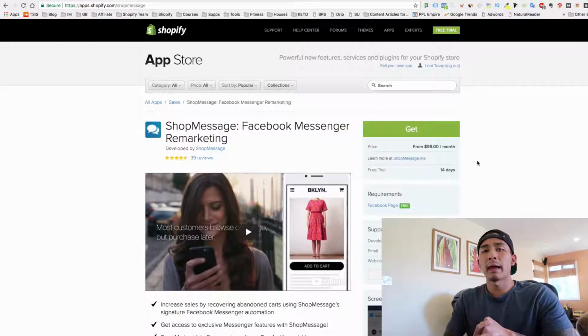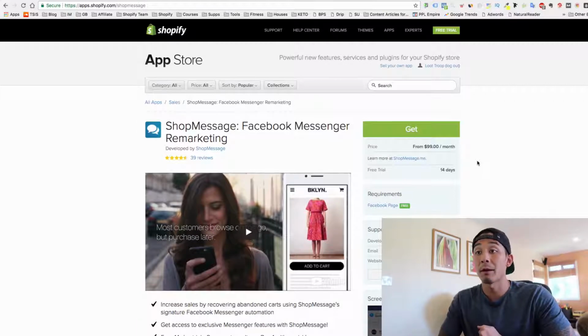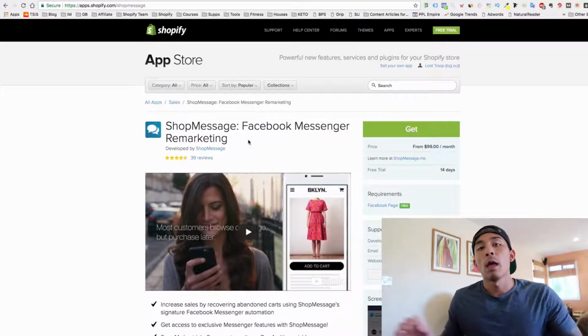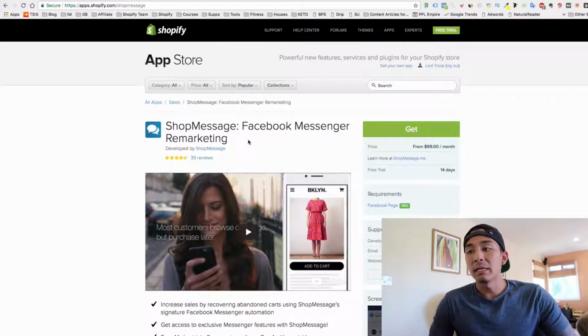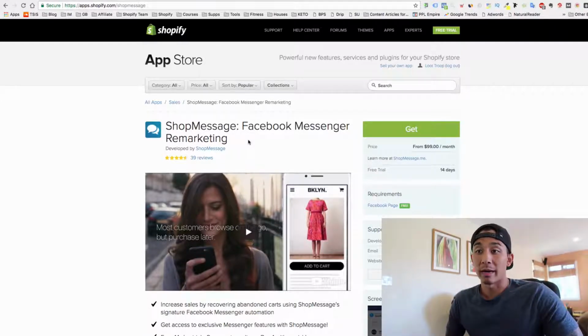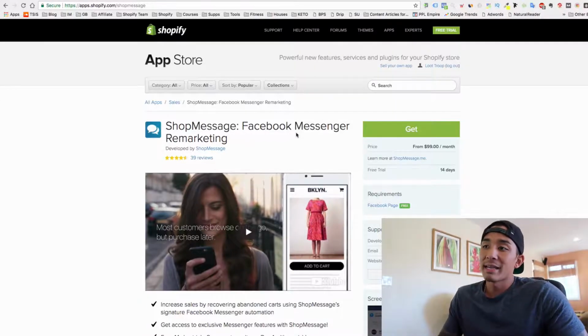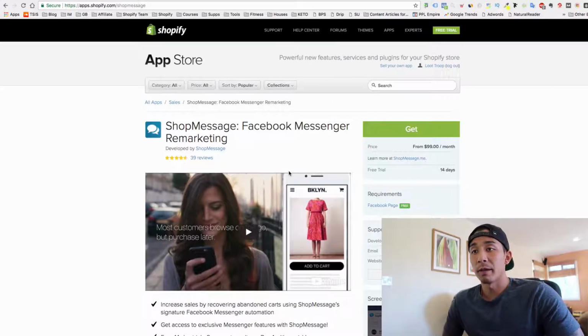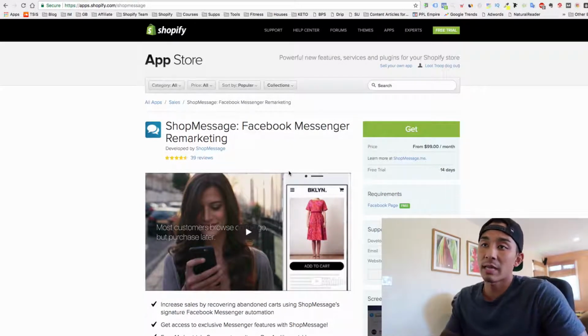Okay, so app number 4, Shop Message. Now, this is one that I haven't seen too many people talk about yet, but it's Facebook Messenger remarketing. So why is this so powerful? Well, think about how many people open their Facebook messages, right? I would say it's about 95% and up compared to email, which is about a 15 to 20% average open rate. Now, why is that important? Well, if 95% of people open up their Facebook messages, you have that much more of a chance of converting someone, right?